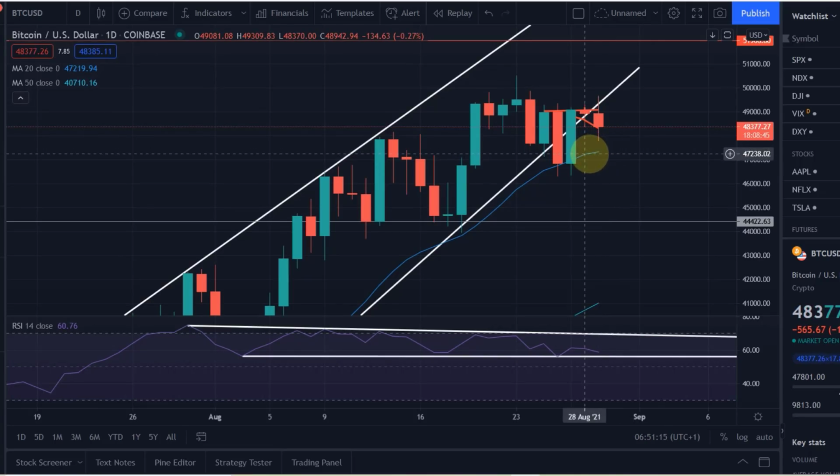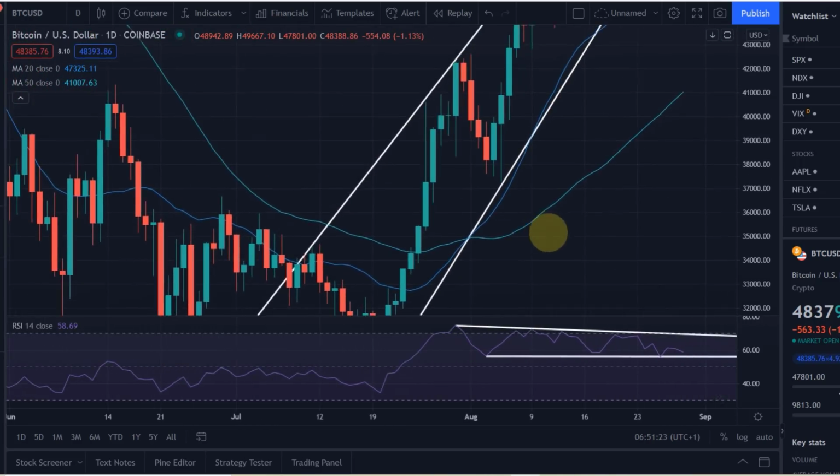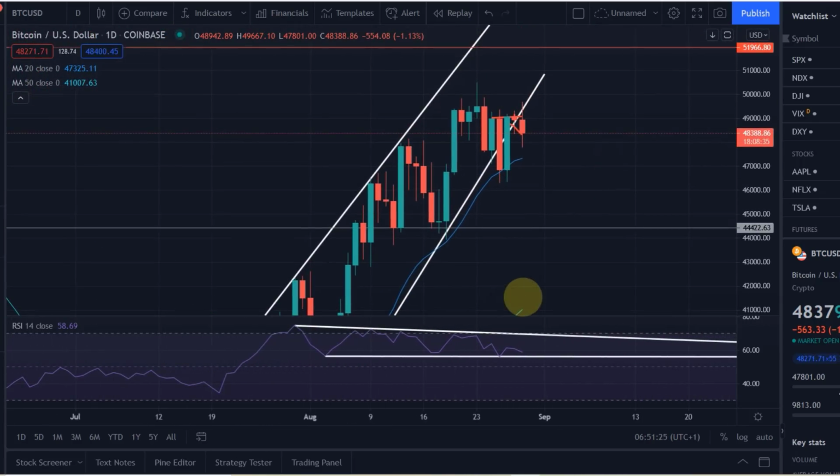Which is the 20-day moving average on the daily. Honestly, we shouldn't go below that. That has also been support now for a longer period since we started that uptrend here. So yeah, just be ready, guys.